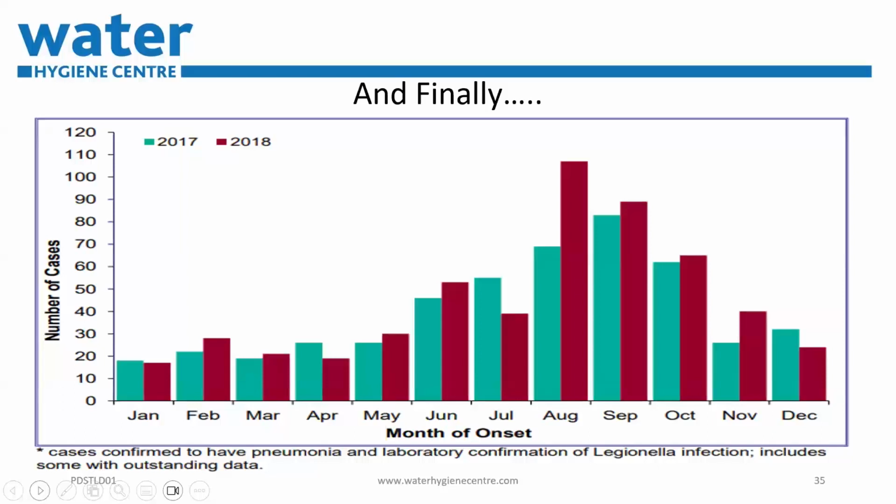But as we can see, in the summer months the bacteria is more prevalent: July, August, September. But again, there is not a month where there is no risk associated with it. And the key area is that over the last few years, the number of cases has increased. So what could be the reason and rationale behind our cases increasing?